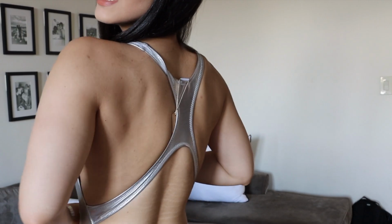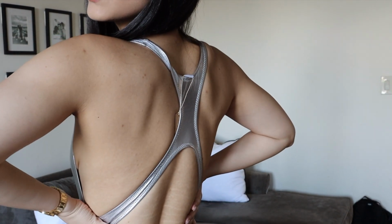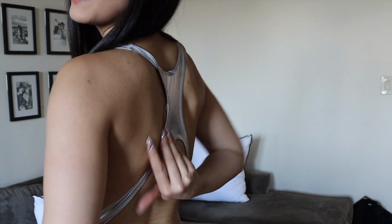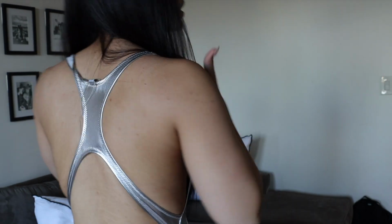So this does not come down too low or too high, which is great. I also like the fact that this part doesn't make me feel like I'm spilling or anything like that. This is what the back of it looks like. I think the back is the cutest part of this swimsuit. I love that it's racer back. I just think that it does a really good job of bringing this in, and it just looks really cute.